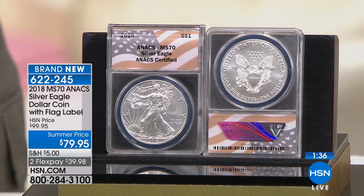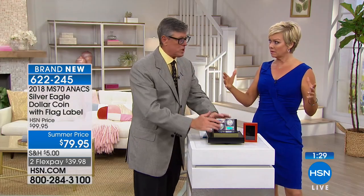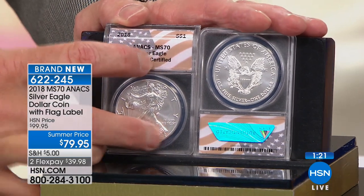And understand, it's not like I have 5 or 10 or 15 or 20 or 30 shows. No, not even close. I have like two shows. So what happens after those? Then it's a limited edition, and we will never do this flag label in the 2018 ever again. Okay. And so that's the key to this. That's why this is the Memorial Day edition, only available during this show.